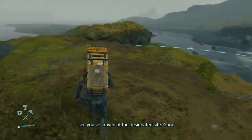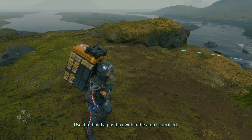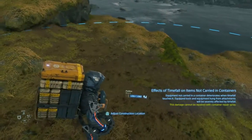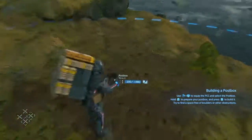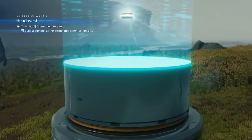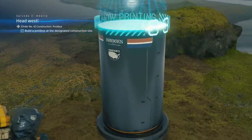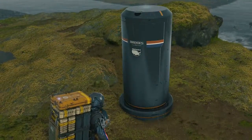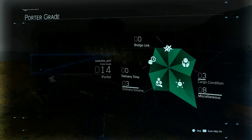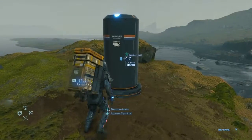Sam, I see you've arrived at the designated site. Good. When you're ready to proceed, activate your PCC. Use it to build a post box within the area I specified. Good work, Sam.